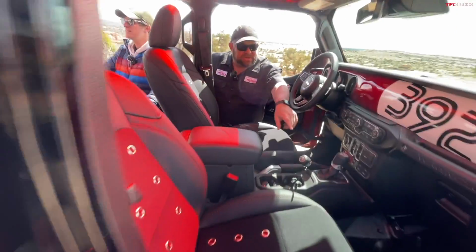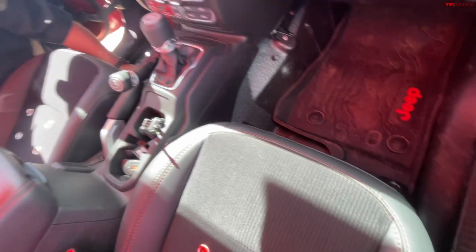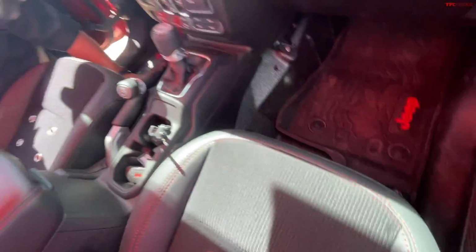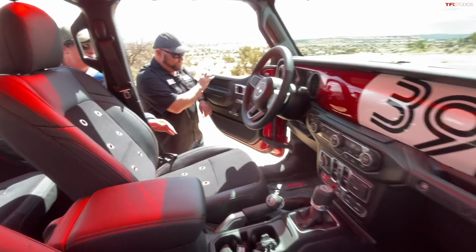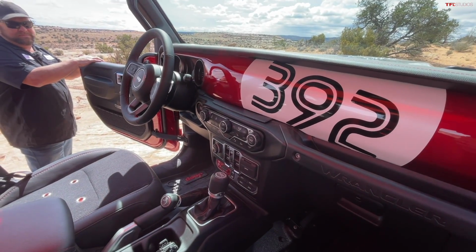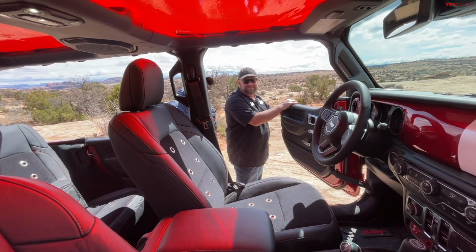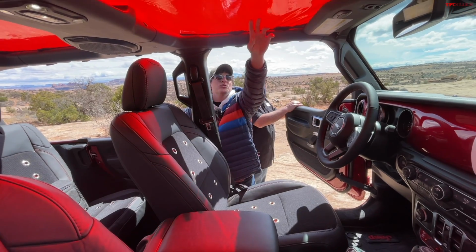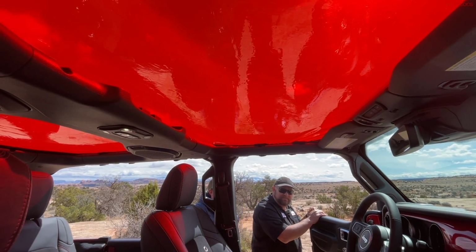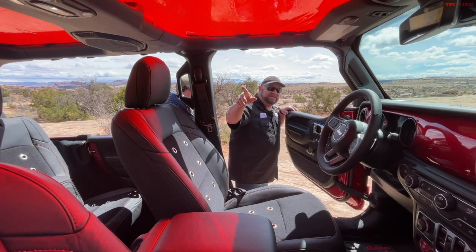But you can also see, if you look straight down, right in this black area between where the mud flap is, you're going to see Rhino Lining. So the whole floor has been Rhino Lined. Yep, Rhino Lined floors, custom interior once again, which is cool. And then they did a radio delete because they want you to hear that massive 392. That's one of the reasons, yes. And then of course you've got that badging. I also do like the red-themed bikini top, just kind of a cool look. It's somewhat opaque. Now, they've done this before in the past.